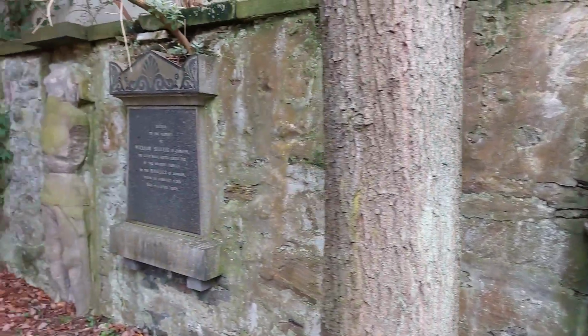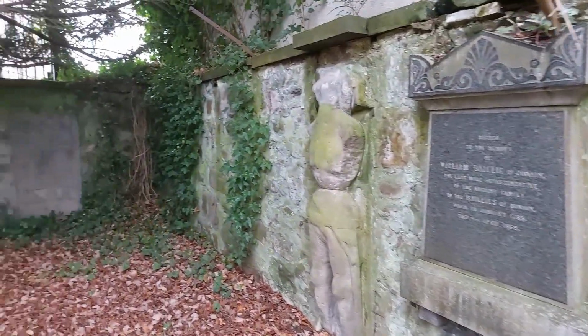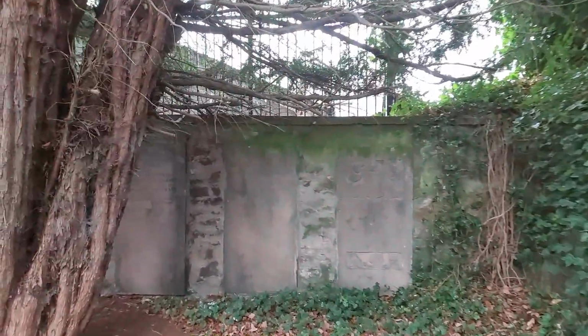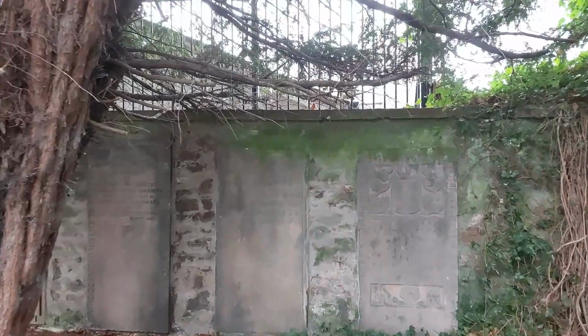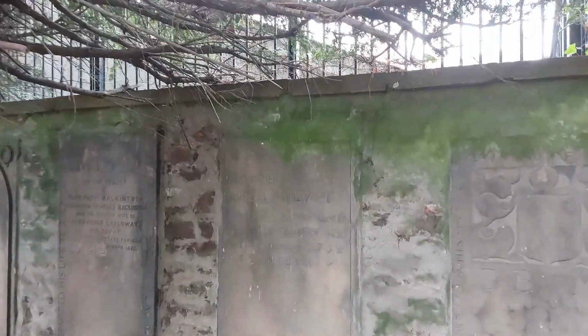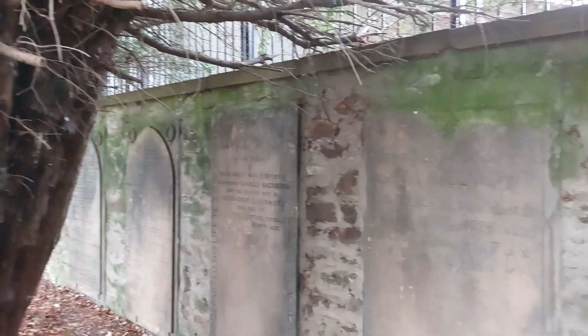So there we go, and you can see the knight again in the wall, but also at the very back of the burial ground, you've got the gravestones of the people also carved into the wall, sort of embedded into the wall. Can you see that?